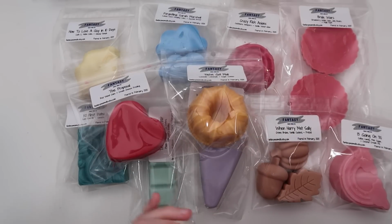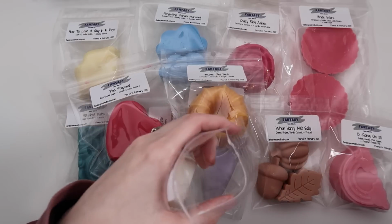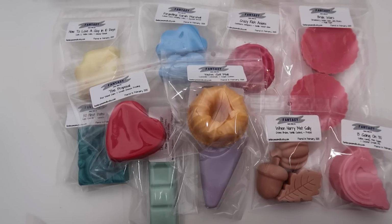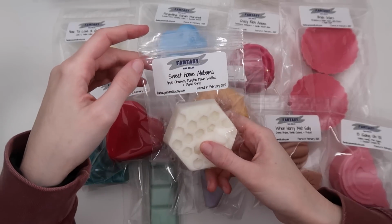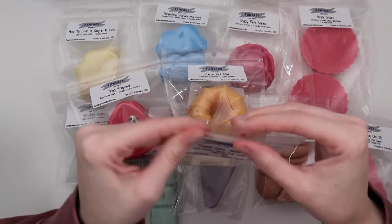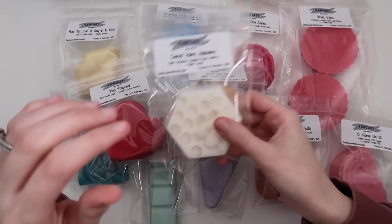Oh, somebody recently, I think it was in the pre-order maybe, asked for a blend with maple syrup, or maybe it was a custom, and I didn't realize how much I loved it. So I had to do it with this. This is so good. It smells like breakfast. This is fantastic. Melt this and everyone in your house would be like, what'd you make? Nothing. I made this.